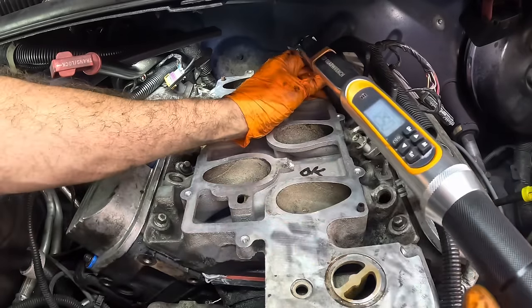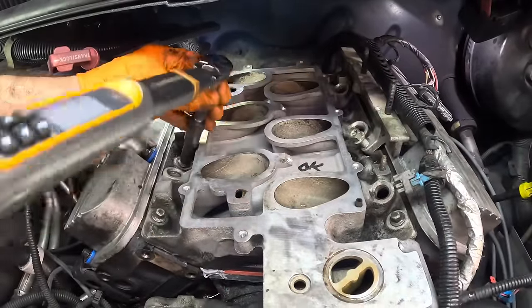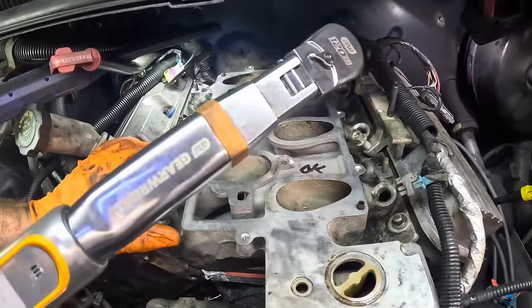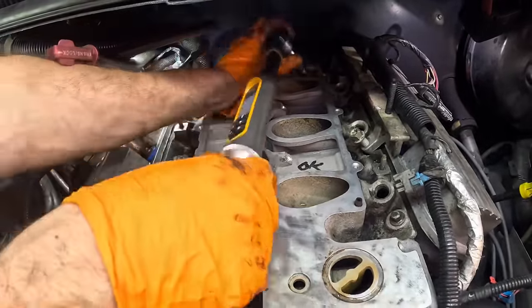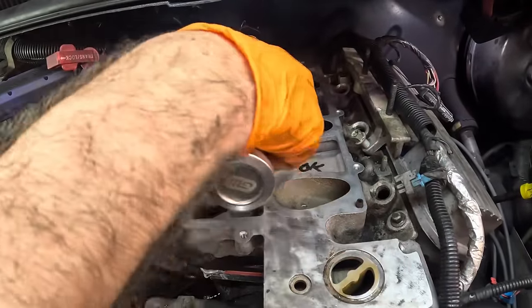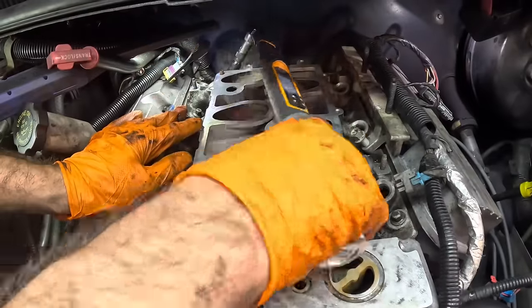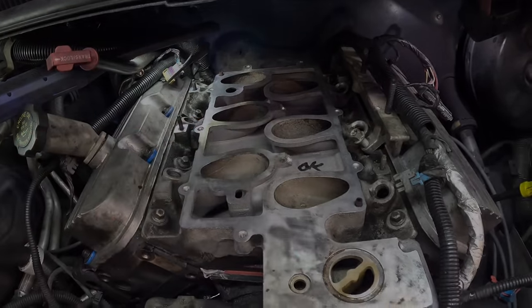Fantastic. I think we got them all. Let's go back to the first two and recheck them. Yep. The first four or whatever, for all of them. Yep. Good. I think everybody's good. Yep. Got all the ones on the inside. Yep. That one in the back on the inside. That one went a little bit more. We're good. I don't know if I got that one down there. Yeah, I got that one too. Yep. All set. Everybody's torqued. Lower intake is installed. Good to go.